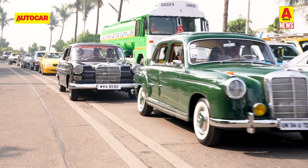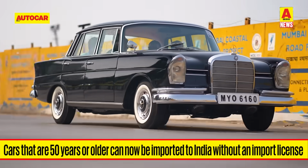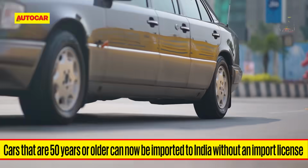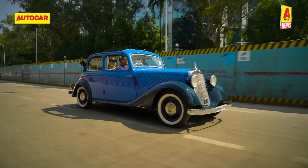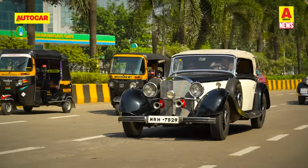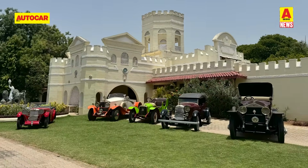In a delightful move for vintage car enthusiasts, the Indian government has relaxed its import policy. The new policy allows cars that are 50 years or older to be imported license-free. Furthermore, the 50-year limit is on a rolling basis, meaning with every passing year, more models will be made eligible to be imported without the need for an import license.